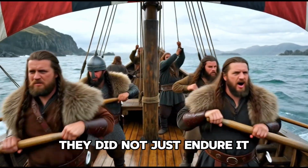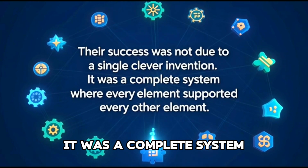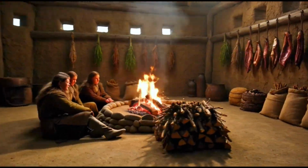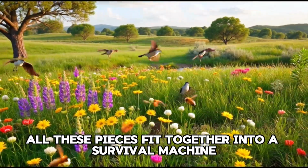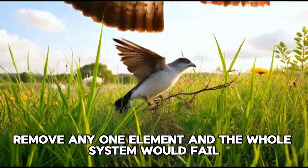They did not just endure it. Their success was not due to a single clever invention. It was a complete system where every element supported every other element. The community cooperation, all these pieces fit together into a survival machine. Remove any one element and the whole system would fail.